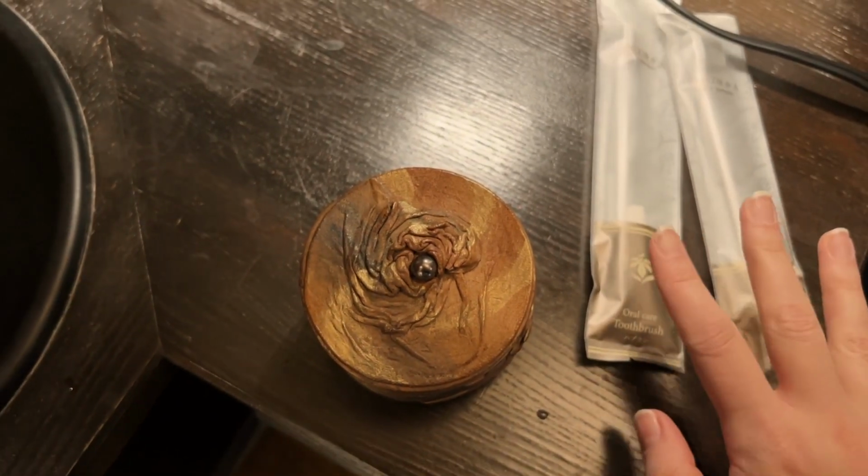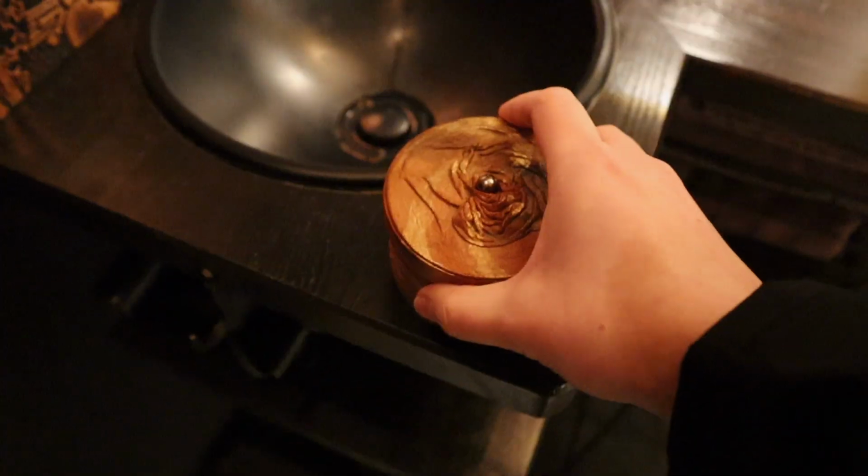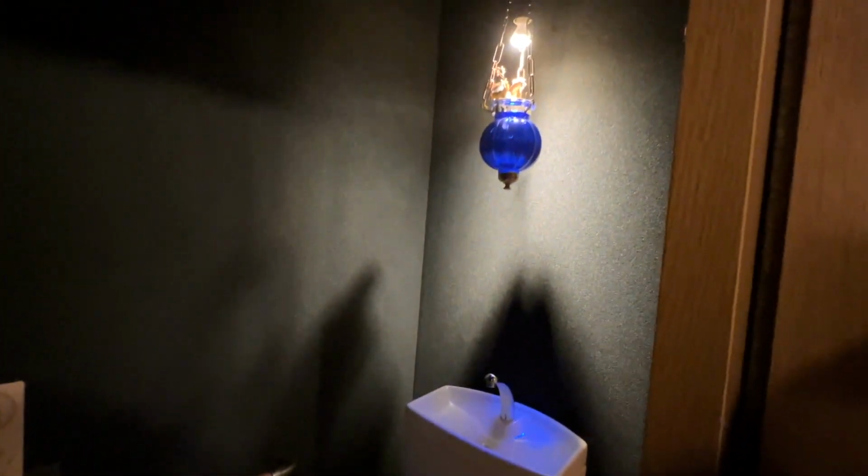You get some toothbrushes and toothpaste, and it's so well designed that even the Q-tips are black. Yeah, toilet paper's black as well. Really? Yeah, that freaks me out. Does it? Oh, smart toilet with a very nice lamp. It says, please take a seat.